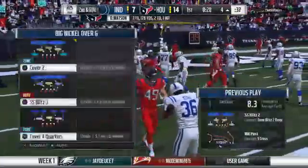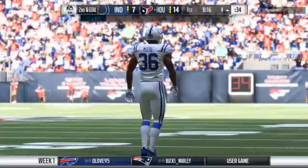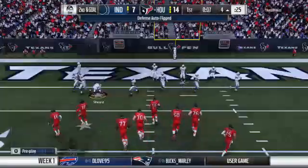And the stop will come inside the 5 at the 4. Only a yard on the completion. It's 2nd and goal from inside the 5.